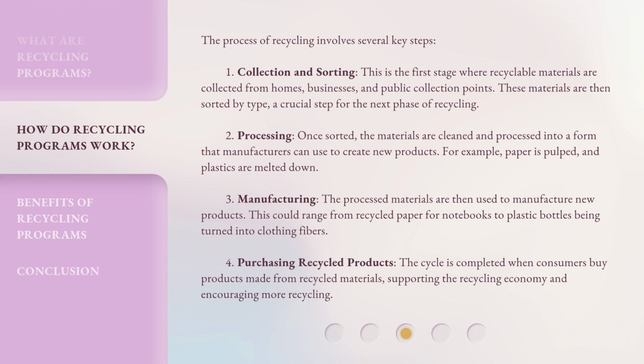3. Manufacturing. The processed materials are then used to manufacture new products. This could range from recycled paper for notebooks to plastic bottles being turned into clothing fibers. 4. Purchasing recycled products. The cycle is completed when consumers buy products made from recycled materials, supporting the recycling economy and encouraging more recycling.